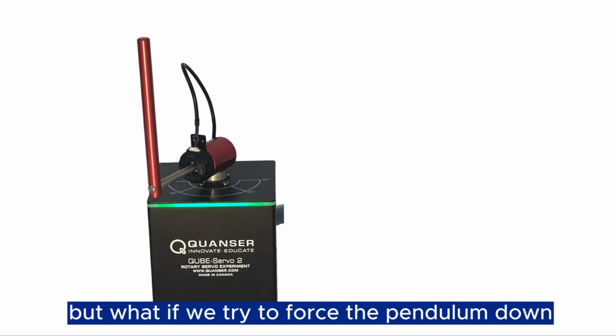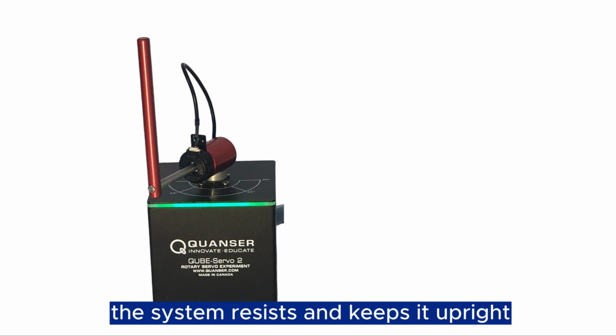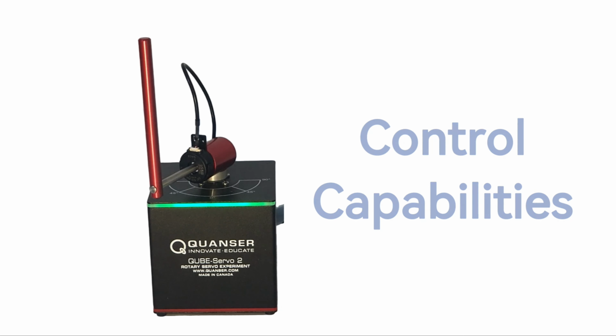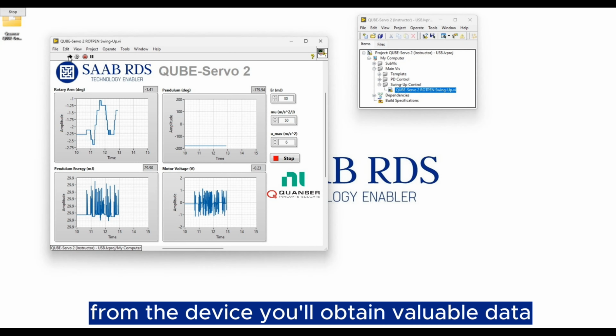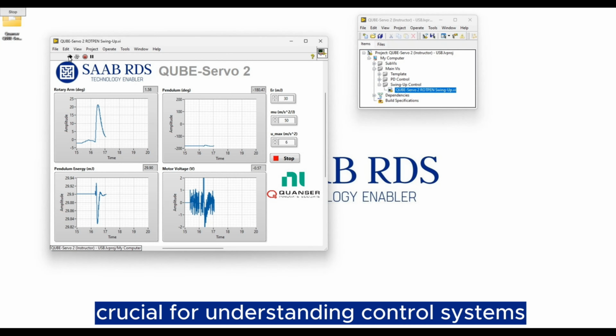But what if we try to force the pendulum down? The system resists and keeps it upright, showcasing its remarkable control capabilities. From the device, you'll obtain valuable data, including the pendulum and arm degrees, crucial for understanding control systems.